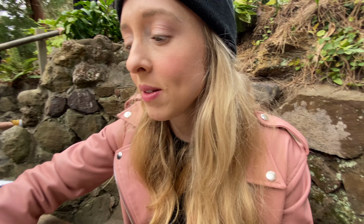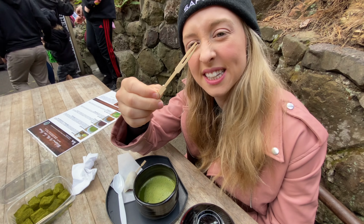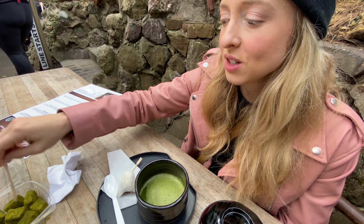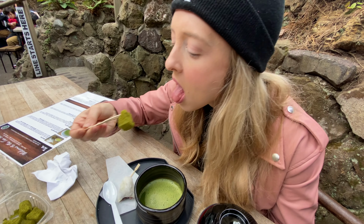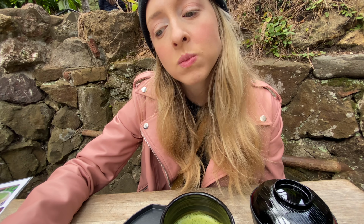Okay, let's try the other one. I like these little forks. It's like a baby fork. Let's try this. Ooh, it's so floofy. Mmm. It's like nutty. Really.